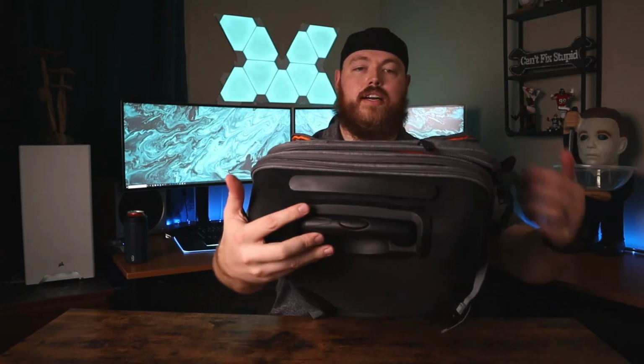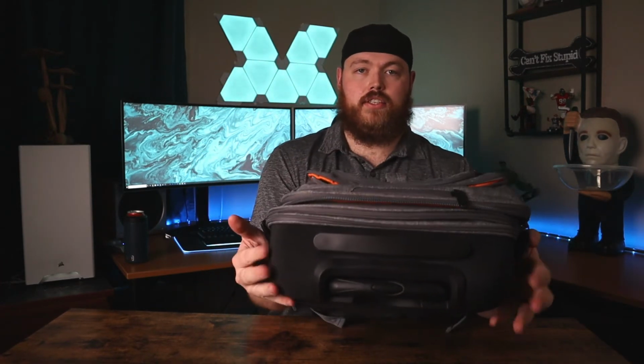The measurements for this bag online actually say that it's 21 inches long, 14 inches wide, and 9 inches deep, which is almost spot on for most carry-on requirements. I feel like it's a little bigger than that. Like if you look right here, I feel like this is 14 inches on the bottom part, but the top part kind of sticks out a little bit.